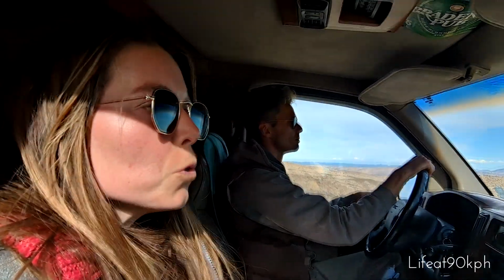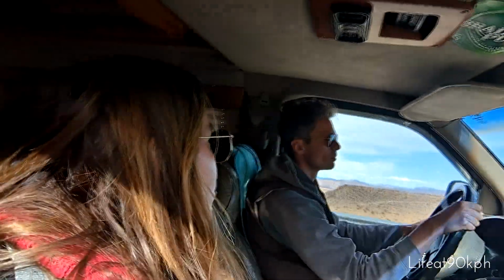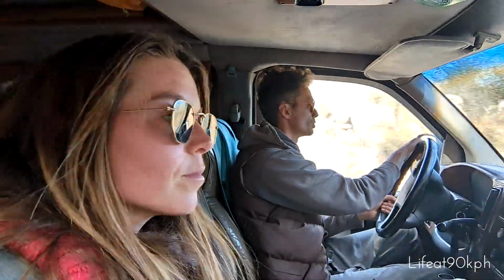Yeah, super cool drive. Cannot recommend the drive basically from San Juanito to Creel to Guachochi to Parral enough. Yeah, epic.